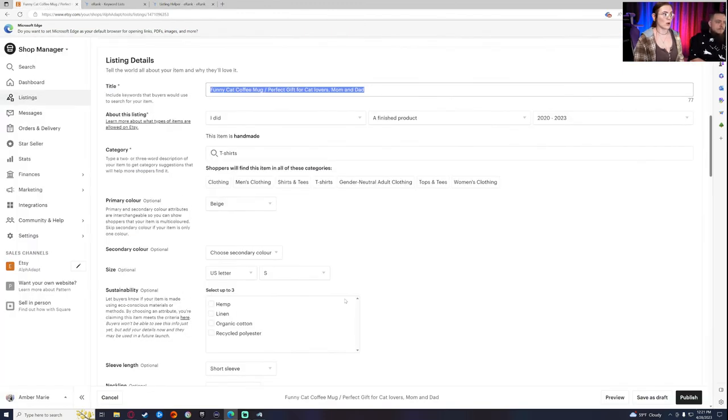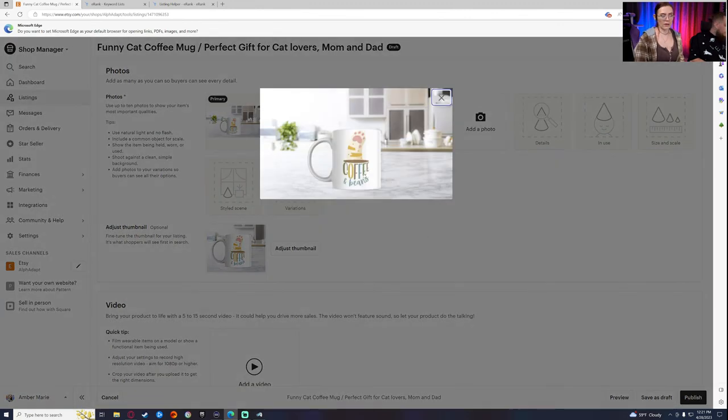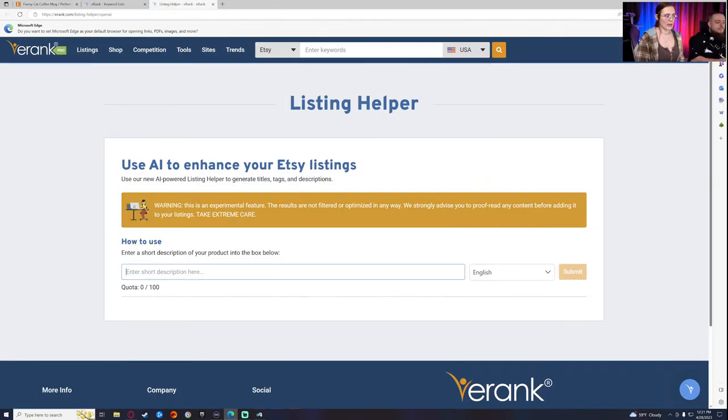So I am selling this coffee mug. It says coffee and beans. It has a cat paw. So I'm just going to say maybe like white ceramic cat, or how about coffee mug with orange cat paw that says coffee and beans. All right, let's see what it gives us.